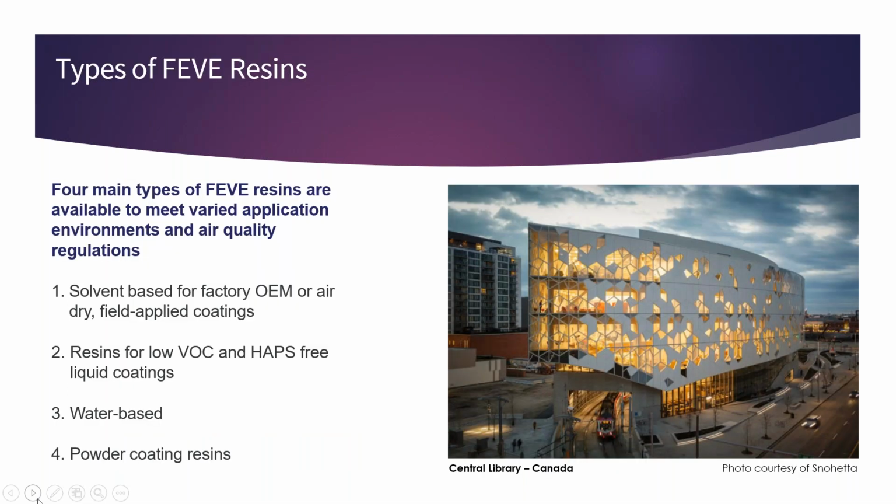So now we're going to move into the different types of FEVE, what we call resins or binders. So there are solvent-based, much like we talked about traditional PVDF. There's also resins for low VOC and HAPS-free systems. So these are actually flakes. So they're a solid resin, but the idea is that you can then dissolve them into whatever solvent you would like. And that would include what are called exempt solvents or low VOC solvents. So you can have a solvent-based coating that's actually low VOC. And these are used a lot in industrial maintenance applications.